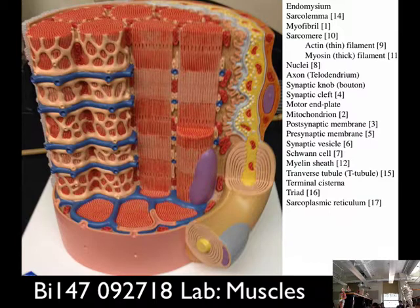Yeah. Well, sarcoplasm is like the cytoplasm of the cell. It is the cytoplasm of the cell. Sarcoplasm. And the sarcoplasmic reticulum is a type of endoplasmic reticulum in one of these cells. Pre and post. You want to know what the post and pre were? Pre is part of the nerve, and it's this thing right here. And post is part of the muscle cell. Cleft.